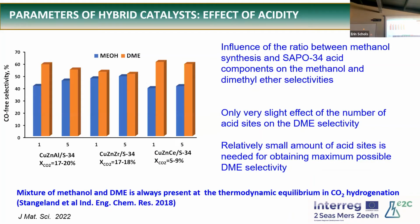Then another parameter is acidity. If you don't have any acid component in the catalyst, you make only methanol. There is no dehydration. So for that, you need some acid component. Here we use SAPO-34 in this catalyst, a copper-alumina catalyst mixed with SAPO-34. We change the ratio between the methanol synthesis component and the acid component, between 1 and 5.